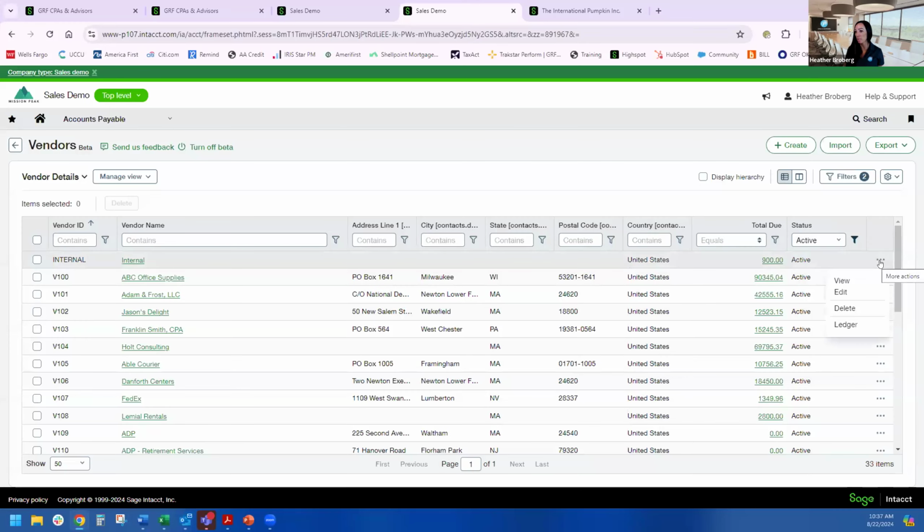You also have the ability to edit records and view records right from the right-hand side. So multiple things that we can do here very quickly.